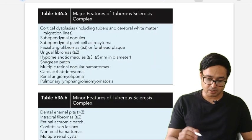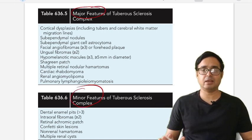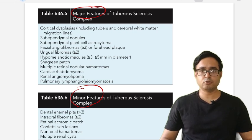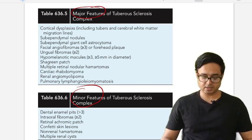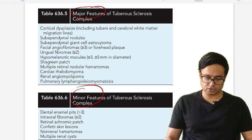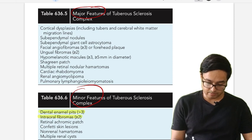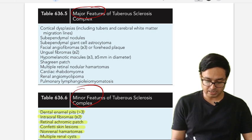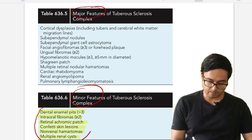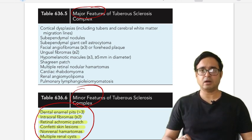Okay, there are major features of tuberous sclerosis complex and minor features. They are very lengthy to remember, but unfortunately they are favorite for examiners. So how will you remember? We will remember only minor features. Anything apart from minor will land up in major features. So: dental enamel pits, intraoral fibroma, retinal achromic patch, confetti skin lesions, non-renal hamartoma, and multiple renal cysts. These are the minor features of tuberous sclerosis complex. Just pause this video and somehow remember this.